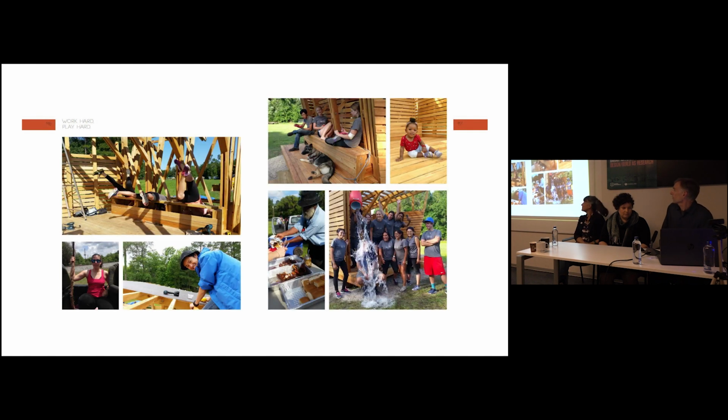That's me on the lower right getting a cooler full of water, and I have never been so cold in my life. It was like ice water.